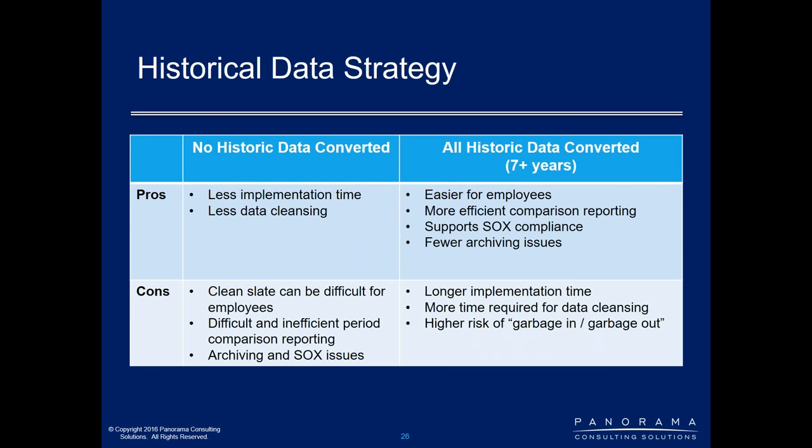What should be converted, if anything? Are we going to start fresh, so no data converted? Certainly could speed up your implementation. Less data cleansing needed. Or are we on the other end of the spectrum where we need multiple years of data maintained in our new system? Could be a compliance issue, things like that. Or just simply easier for employees to do research on a past customer, history over multiple years of a past customer.